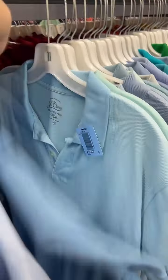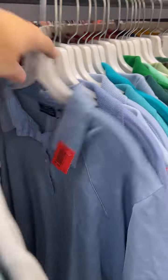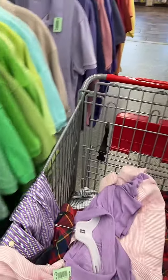Pima Soft Touch is a pass. There hasn't really been any great polos here. I remember last year I used to find great polos all the time, but recently it's been a lot of junky polos.